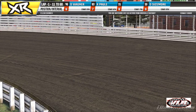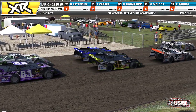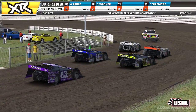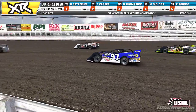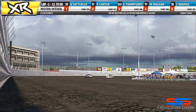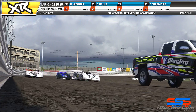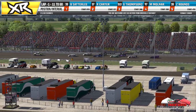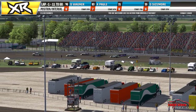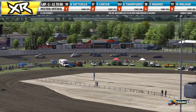It's going to be Randall Carter in car number 37 starting on the pole, and to his outside, the 313 of Greg Thompson. Mark Mullen in car number 97 starts out of position 3, and Zach Brown in the 28 starts position 4. Dylan Wagner in car number 96 starts out of position 5. Aaron Pauley in car number 83 starts out of position 6. Nathan Painter in car 21 starts out of position 7. Ben Satterley starts out of position 8, and Dustin Sizemore starts out of position number 9.